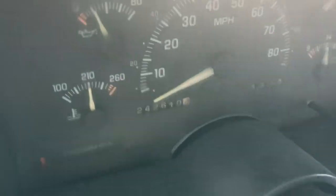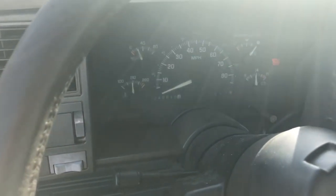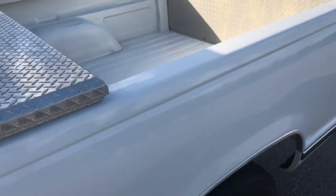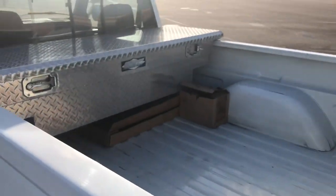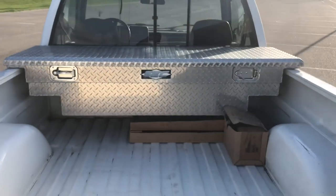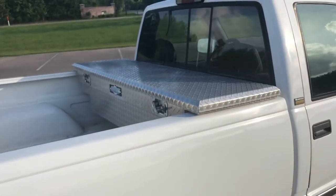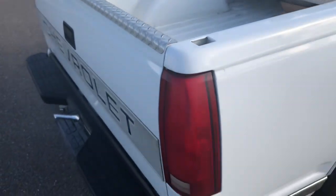Other than that, though, the AC does work. You know, you can't be riding around in the South without no AC. This got to come off. So if anybody looking for a toolbox, maybe for their OBS, hit me up. I ain't asking really too much for it. Just shoot me an offer. You get that thing. But, yeah, that got to go. And if you want, this little part is going with it, too.